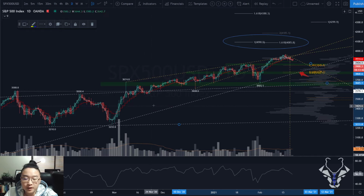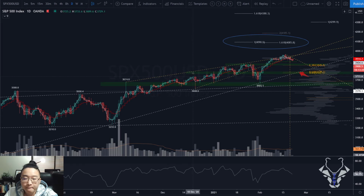This fib extension is drawing from the beginning of the November run to the... oh, I think I drew it wrong. This one. So there's different ways you can draw it. Let's draw it a different way. I would draw it to here. Oh, that's the other one.